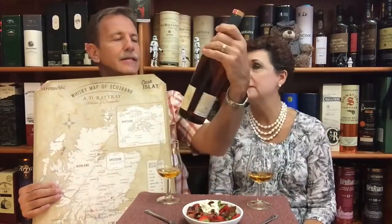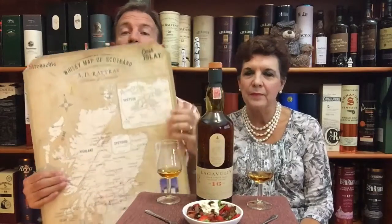But we are excited to taste Lagavulin 16 today. Why? Because it is an Islay whisky from the Lagavulin distillery on the island of Islay, and it was founded in 1816, more than 200 years ago. It says it on the bottle actually. There somewhere. I haven't got my glasses on, but here we are.